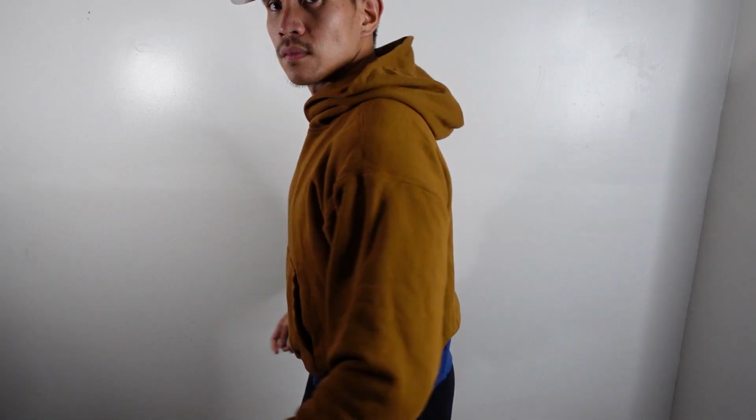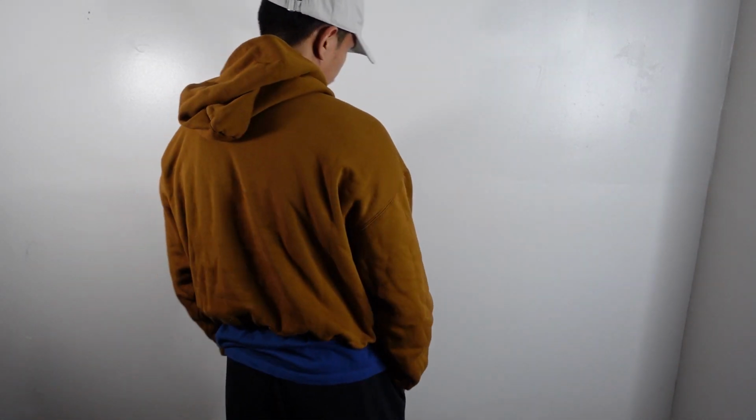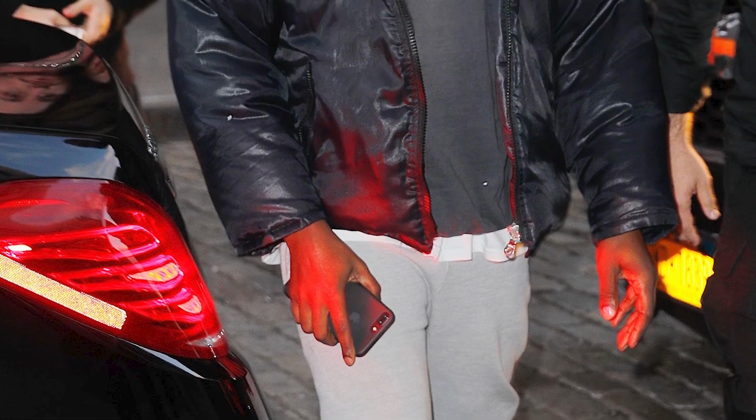However, it is a cropped hoodie. Like, it cuts off around your waistline, which I do think most of the Yeezy stuff is like. Well, that's what I think from seeing him through social media. Let me know in the comment section below if I was right or wrong. So just keep that in mind. That's all I have to say about the hoodie.